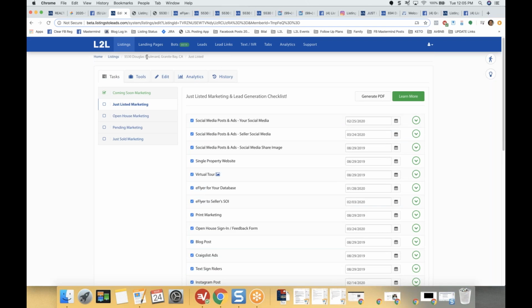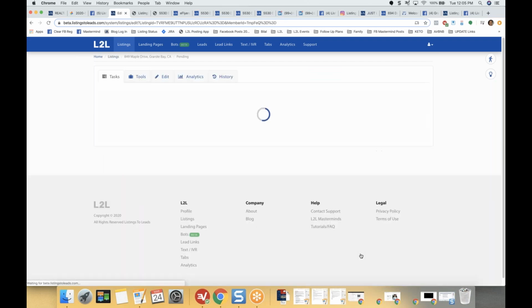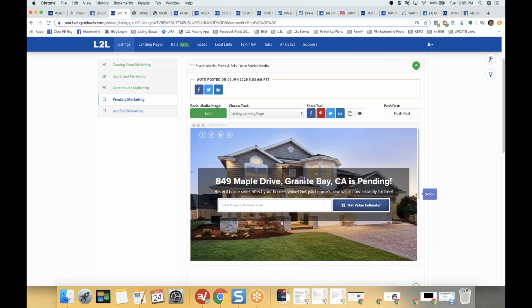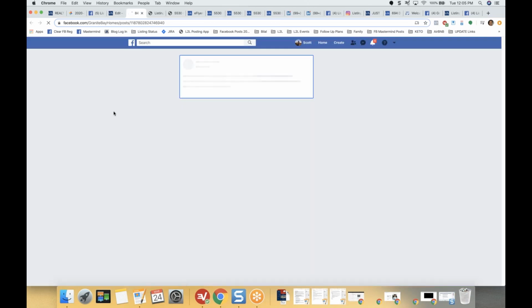Now, let me wrap it up real briefly. We were just talking about a just listed listing. Let me show you if I click on the task icon for a pending listing. It looks similar, but now all of the call to actions, even the landing page, has changed. All you do is change the status of a listing and all the call to actions change automatically for you. There's nothing else you need to do.